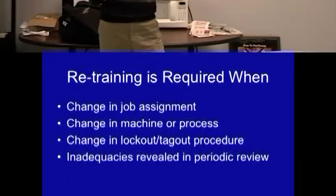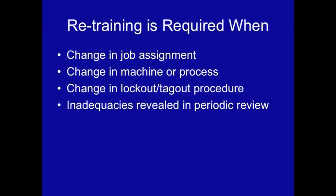then retraining is required. It's part of the process, and that's when we do need to revisit these issues: if there's ever a change in job assignment, if a machine or process changes dramatically, or if there's a performance error that's observed, either through the course of the workday or if somebody's being observed. So this is a regulation that doesn't apply when equipment's operating, but when it's not. But if we don't pay attention to it, we can really put folks who are being asked to perform that work, and really anyone who's operating equipment in that area, at serious risk. So please take it under consideration.